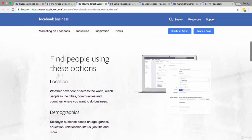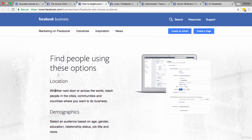And my guess here is that the Avoca Clinic probably targeted their ads by a certain location. So a radius maybe around the clinic of people who could easily reach the clinic so they could come in for the actual services, and also by demographics. So my guess is that their services primarily appeal to women, and definitely women of a certain age category as well, who are legally able to do these type of surgeries.